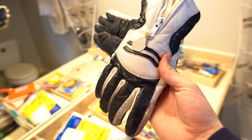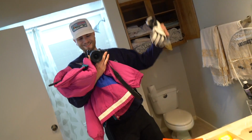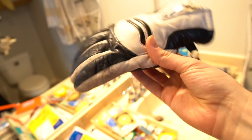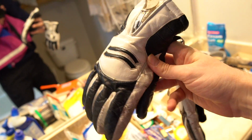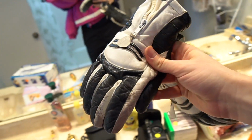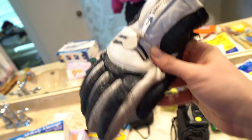Guys, look at these gloves, though. Hey, look at the fit, boy. I'm looking cute. But yeah, you got the OJ Simpsons, or I guess the Marge Simpsons. These are like for the women's. They cool, though, man. You could pimp slap somebody in style in these.